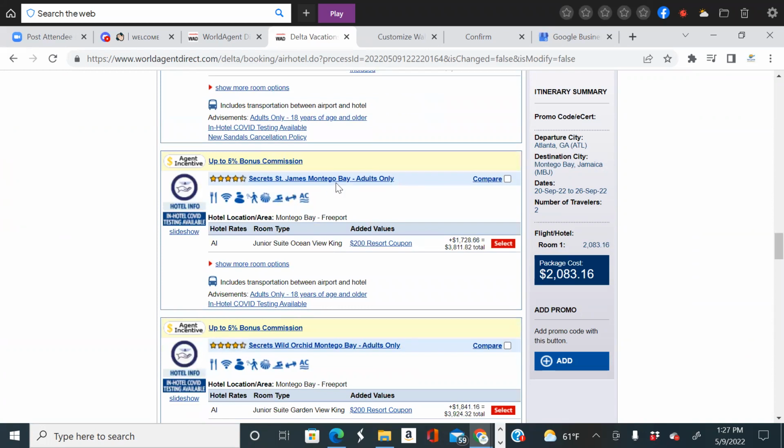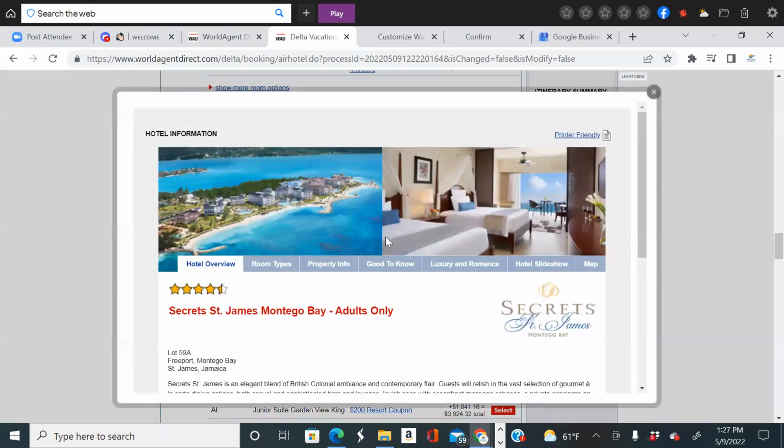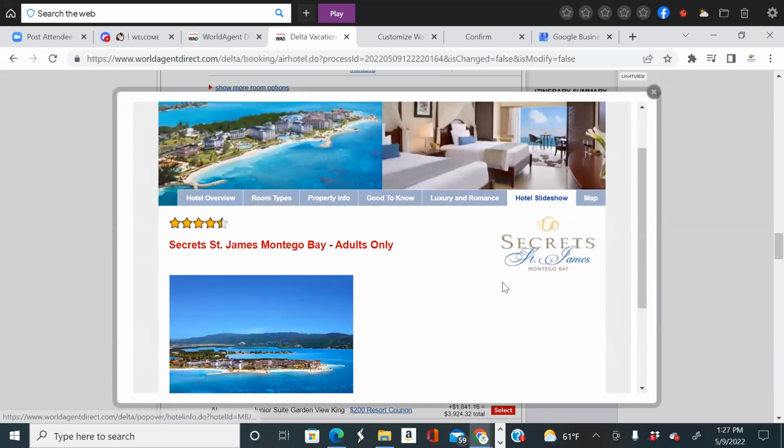Oh, look at this one. Secret St. James, $3,811. That's a fantastic price. So let's take a look at that. The Secret St. James is beautiful. Okay, so let's take a look at the hotel slideshow.